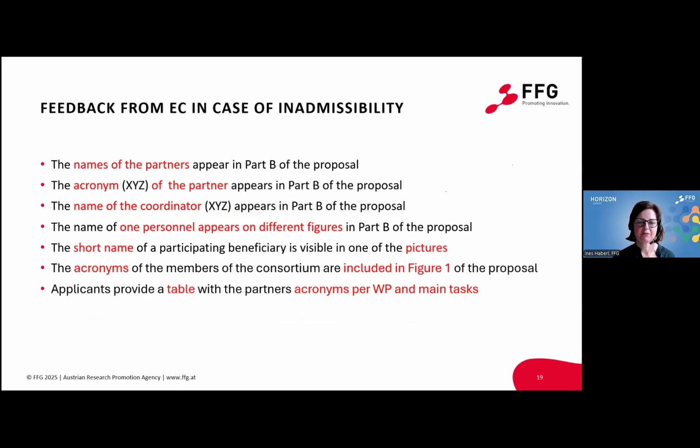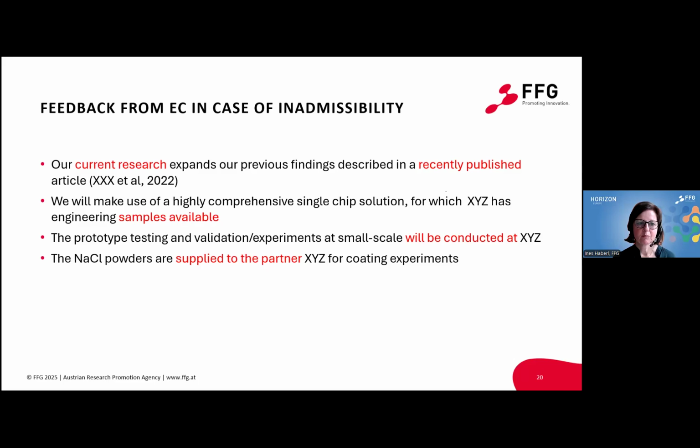I have collected some feedback from these inadmissible projects from cluster 1, 4, and 6 out of these first blind evaluation calls, and I have listed this here. So, of course, names of the partners that appear in the proposal, acronyms of the partners, of the coordinators, also personnel in a figure. So please be very careful if you insert any figures, graphs, or so on. The short name that is on a picture, for example, or acronyms that are included in figures, or even tables with the partner acronyms per work package and main task. So sometimes it's very obvious, sometimes you simply forget to remove this when you're preparing the application. And sometimes it's, some more examples here. The current research expands our previous finding described in a recently published article, and then the reference is inserted.